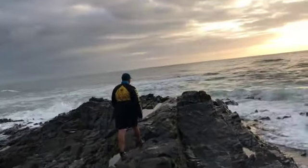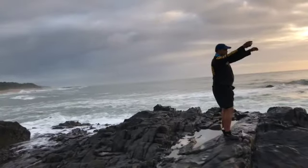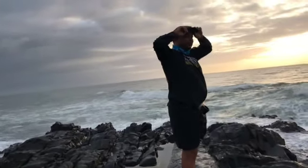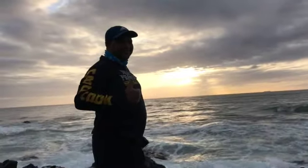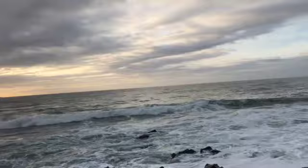Having a closer look at the spot. Notice we're wearing our Catch Cook gear this morning, so hopefully we catch something to cook. Yeah, so we're gonna put Ken's on the fish this morning.